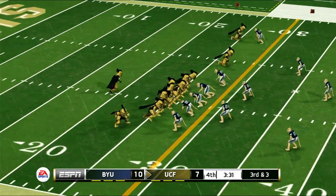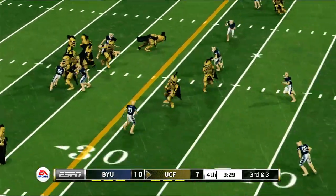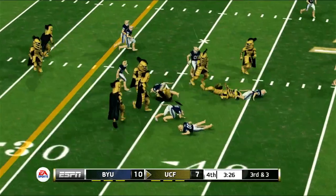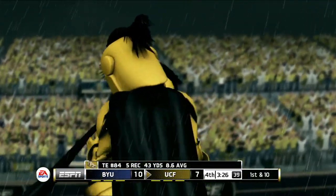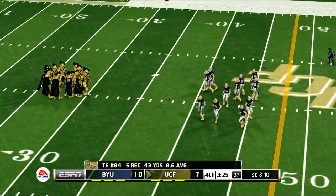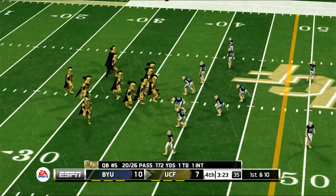Check nine. Throw to the tight end. He's taken down at about the 37-yard line. That makes it first and 10.